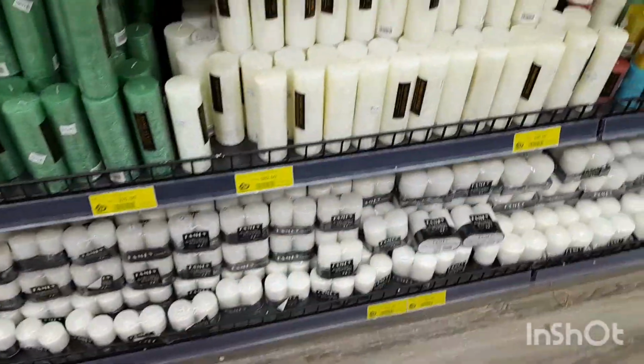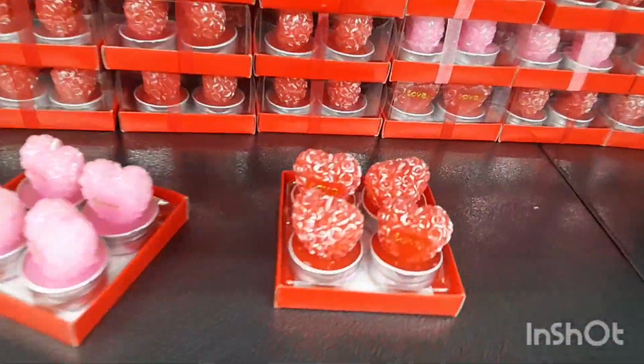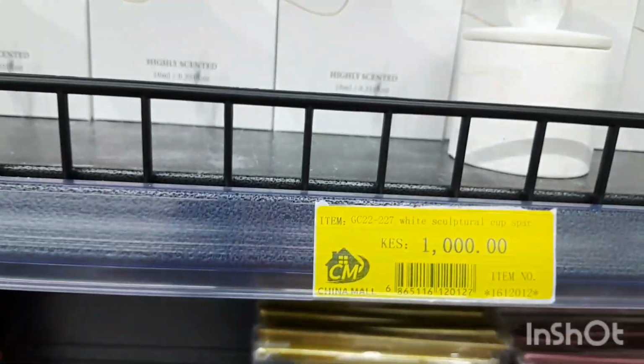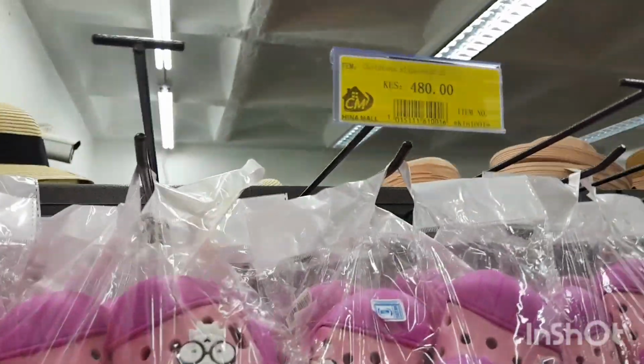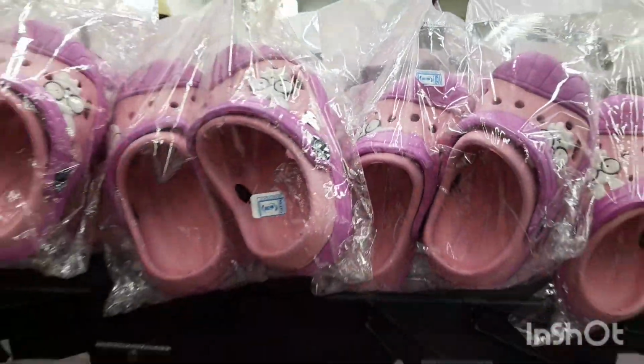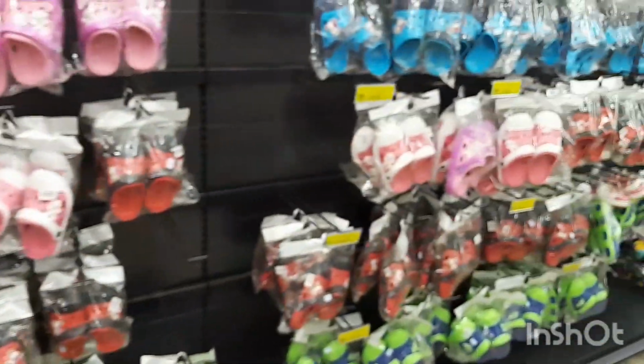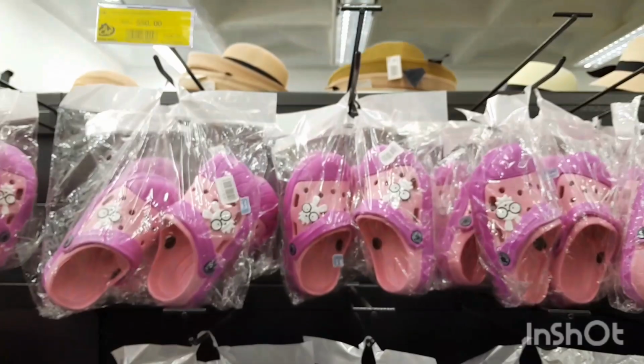Candles go for 520. These cute little candles go for 240. These ones, I don't know what they are, for 260. This one is for 1000. I can't walk everywhere. We have these little Crocs for 480. I think the most expensive one is 480. This bigger size goes for 550.